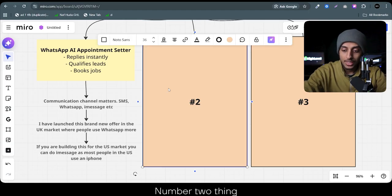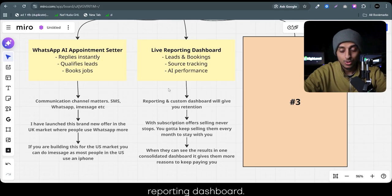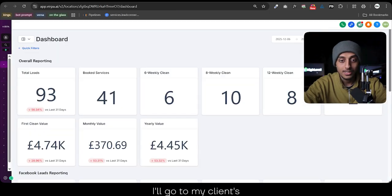So that's number one. Number two thing that we are doing for our client is we are giving them a custom reporting dashboard. So basically what we are doing here for our clients is we're giving them a dashboard where they can see all the leads that they are getting from different sources. They can see all the bookings, like how many people from those leads actually booked an appointment or booked a job. And also they will be able to see how the AI system that we have built is performing for them, like how many bookings it is getting them, what type of conversion rate it is getting them, all of that will be in one place. So I can show you a live example here. So what I'm going to do is, again, I'll go to my client's dashboard here.